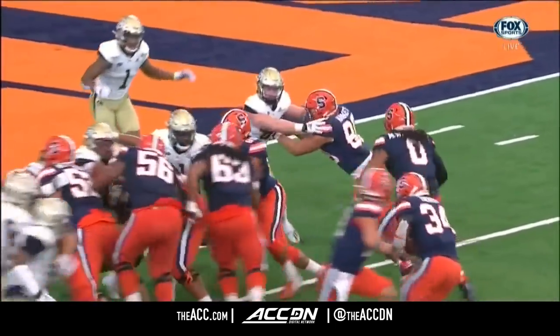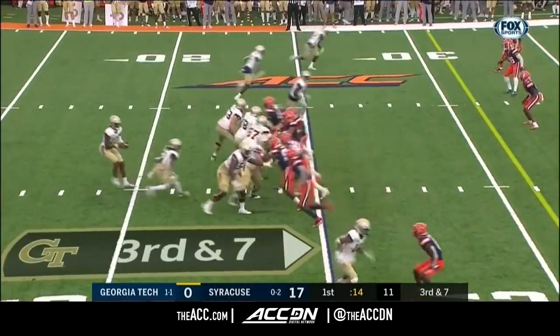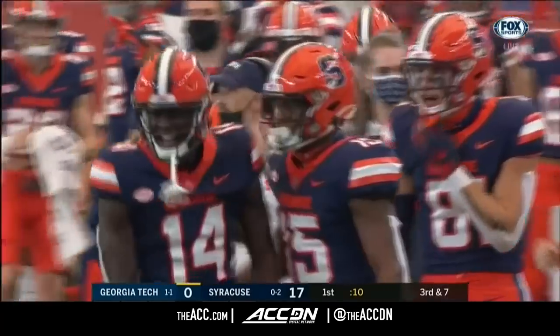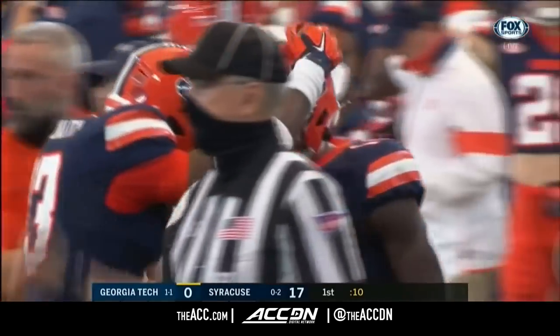The push, the right side of the offensive line. Aaron Hackett in there as well to tie it in. Final seconds of our first quarter. Sims, the release, off the fingertips of the defender, Garrett Williams, who reacted to the football, and the clock stops with 10 seconds to go in the first.